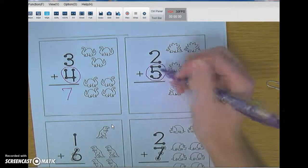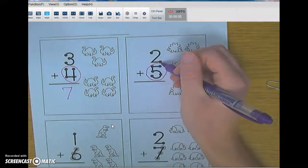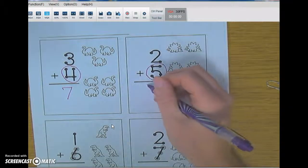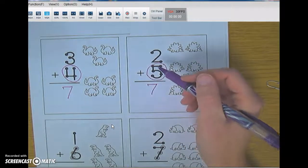Good, let's try it again. 5, 5, 6, 7. Good. So then we're going to write a 7 here because 5, then our 2 touch points make it 7.